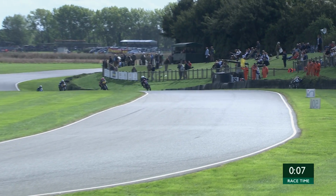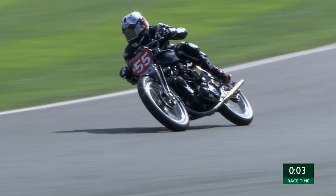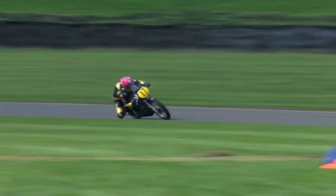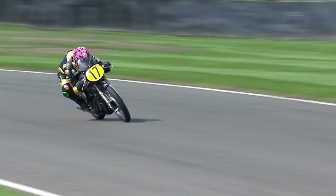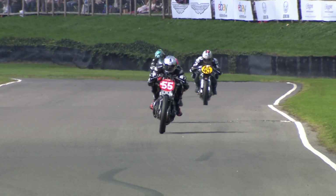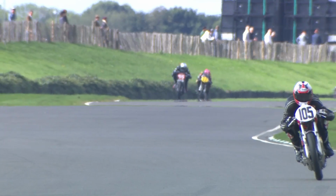Yellow flag being waved. You mustn't pass under a waved yellow. Well, I don't think there's a pass up here for James Hillier. His last chance is going to be out of Woodcote down to the chicane. The Vincent Black Shadow has got all of the grunt it needs to pull away down the straight. Indeed, and the flag is already ready here for them. We're out of time. 25 minutes have done of the second leg of the Barry Sheene Memorial Trophy. The 55 is surely going to take this.